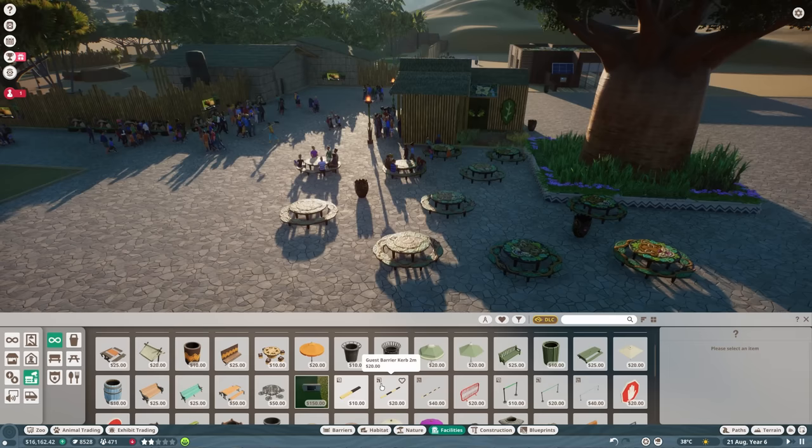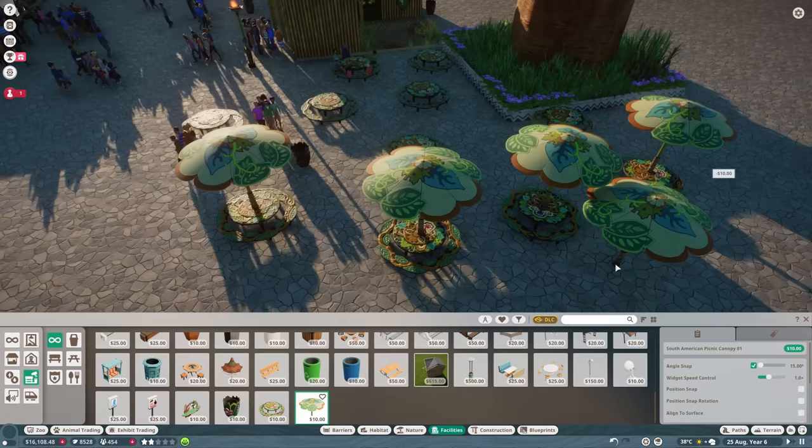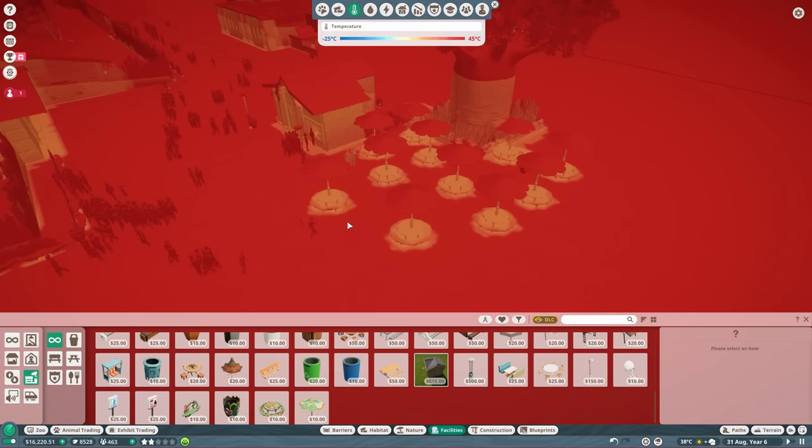There must be umbrellas for these. Yes, there are. There we go. We'll put some of these in as well. There we go. Has that impacted temperature? It doesn't look like it. Yes, no, it has. It means that these areas are much cooler now, which is good.